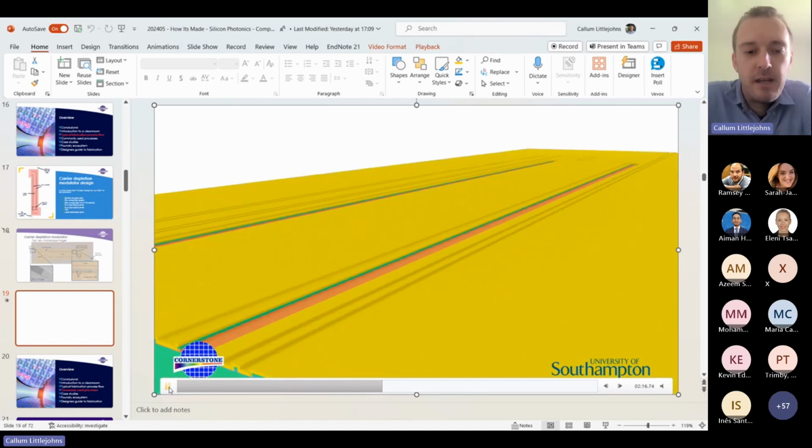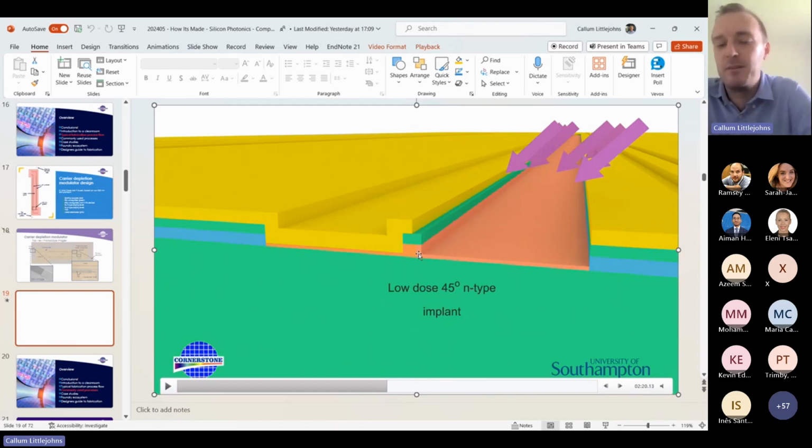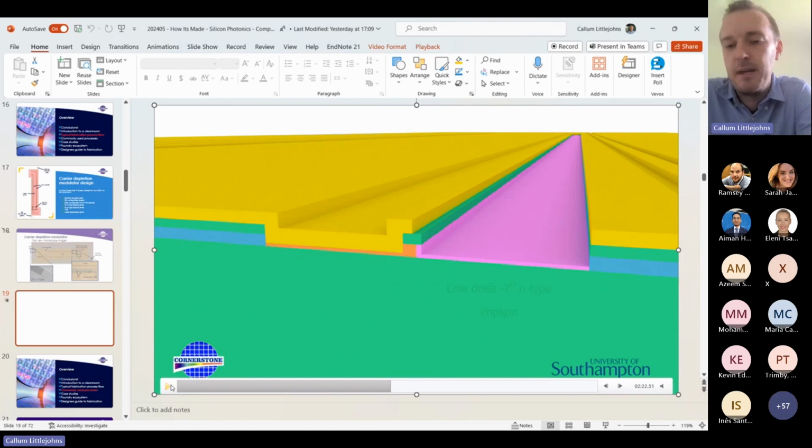the waveguide. So as we zoom in now, what you'll notice is that at the outset, the entire waveguide region is P-type. That's done deliberately to avoid alignment errors. But once we do this N-type implantation step here, we now implant 1/2 of the waveguide with our N-type, and that forms our PN junction.